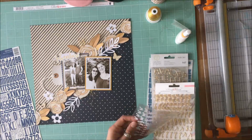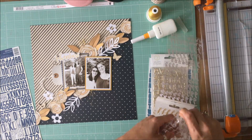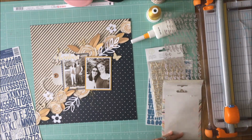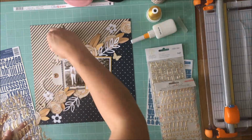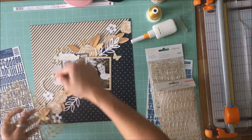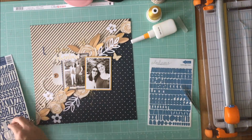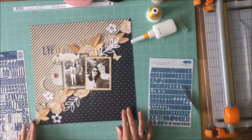So I did the Jelly Bean Soup letters for life, but I need to work backwards because I knew Adventure was going to stick there. And so I used these letters to do "is," and those are from Maggie Holmes. And then I stuck life above it. And the light on this layout does make that very hard to read, but when you look at the close-ups, you can see that it is very easy to read.